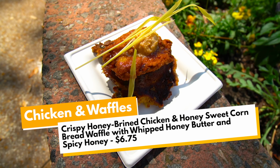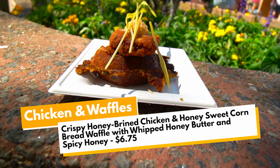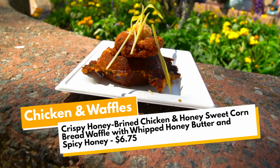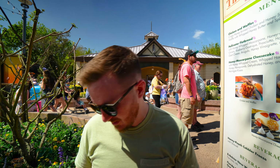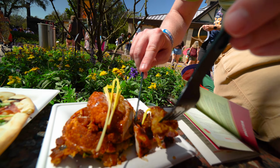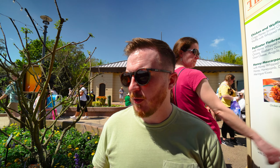And I'm gonna be trying the chicken waffles. It's crispy honey brined chicken and a honey sweet cornbread waffle with whipped honey butter and spicy honey. So, this sounds so good. Oh, that waffle looks almost like cakey. Honey sweet cornbread waffle. Yeah, it tastes like cornbread, but in a waffle.